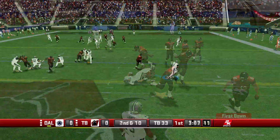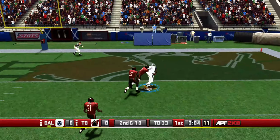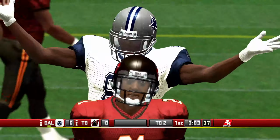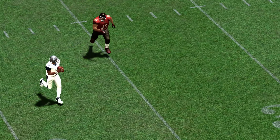Number four throws this on a rope. Number four throws a big one and it's caught for the score. From the D, he should have himself a nice run by now.